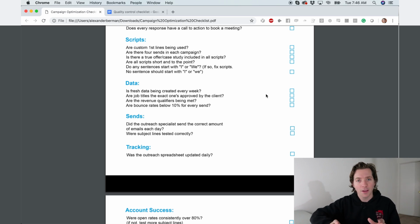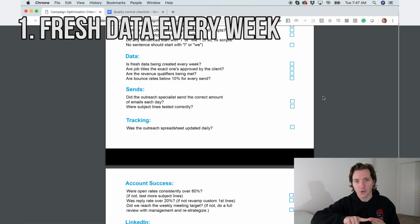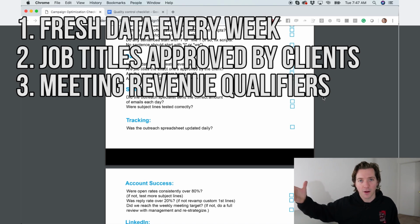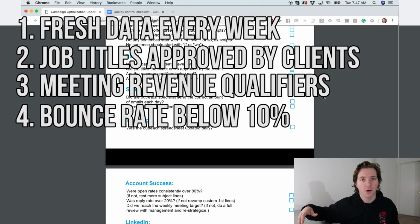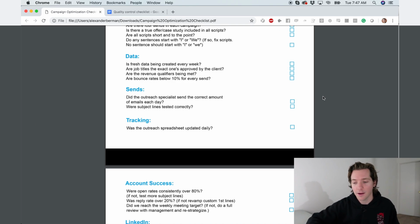So instead, if you're emailing 40 people, I would say build that list as you email them. So make a list of 40, email 40, etc. And then it's double checking everything. So is fresh data being created every week? Are the job titles the ones that you actually want to go after? Are you emailing companies that match the revenue criteria? Are the bounce rates below 10% for every send? And I found that if you're buying lead lists, the bounce rate might be 30-40%, which is also why I recommend building the leads manually every single time.